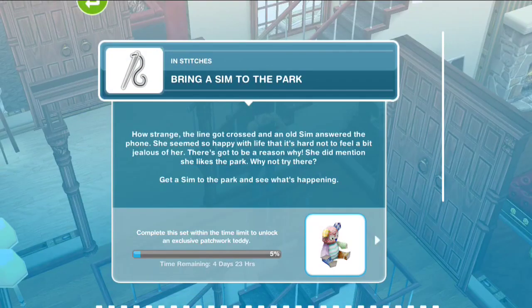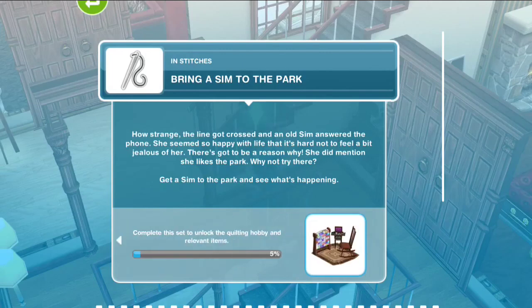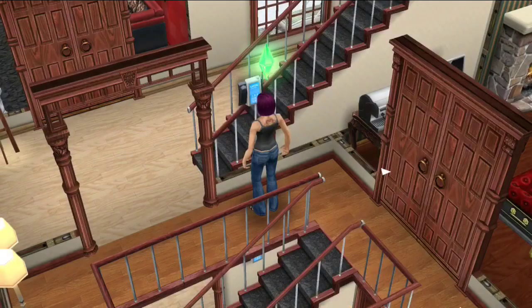Alright, the next task, it says bring a sim to the park. How strange, the line got crossed and an old sim answered the phone. She seems so happy with life that it's hard not to feel a bit jealous of her. There's got to be a reason why. Did she mention she likes the park? She did mention she likes the park, why not try there? Get a sim to the park and see what's happening.